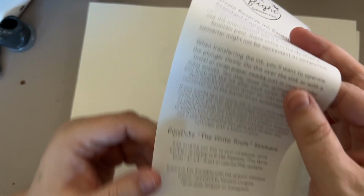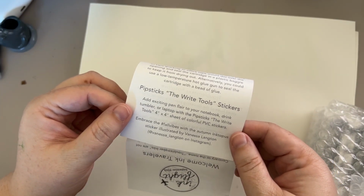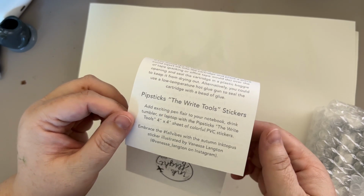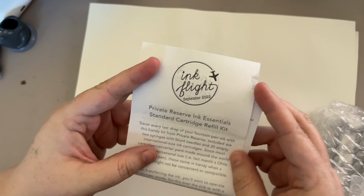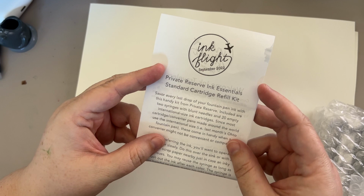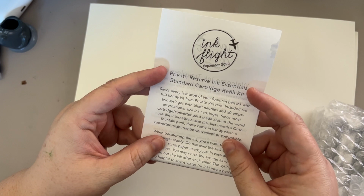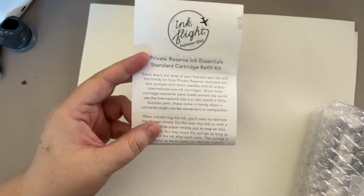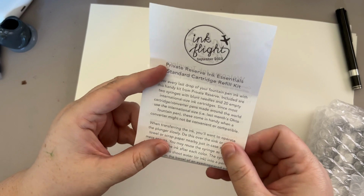Okay, let's see. Pipsticks Right Tool stickers. Add exciting pen flair to your notebook, drink tumbler, or laptop with Pipsticks, the right tools. 4x4 sheet of colorful PVC stickers. And embrace the fall vibes with the Inktopus. And then, what does this say? Savor every last drop of your fountain pen ink with this handy kit. Included are 2 syringes with blunt needles and 20 empty standard international size ink cartridges. Since most cartridge converter pens made around the world use the international size, i.e. last month's Otto pen, these might come in handy when a converter might not be convenient or compatible.